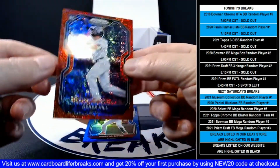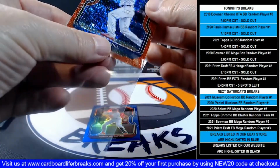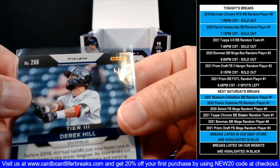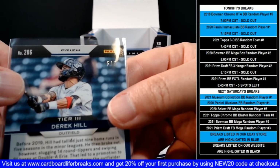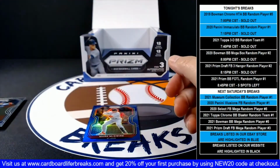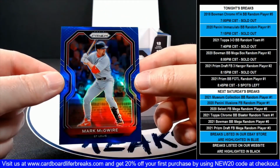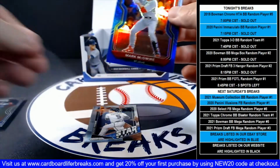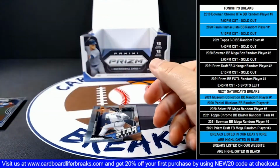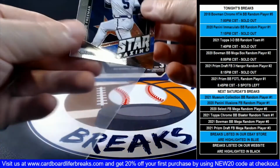Then we have a Red Shimmer Derek Hill Prism. I think we had another Prism of him in this box as well. And that is numbered 6 of 7. And then we had a Mark McGwire Blue Prism. Very nice. And then we had a Freddie Freeman Stargazing insert.